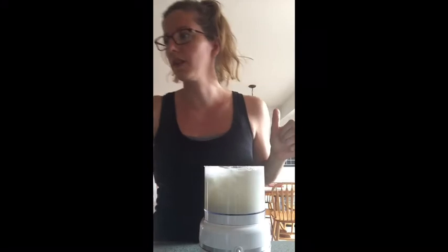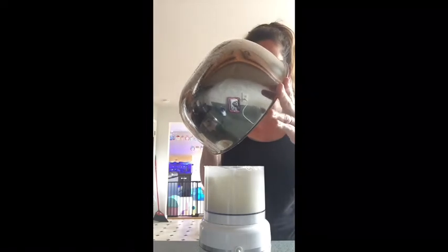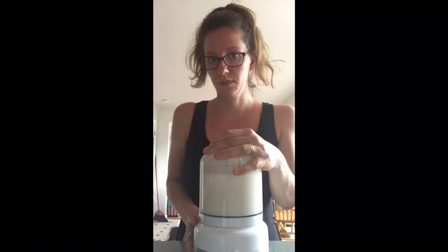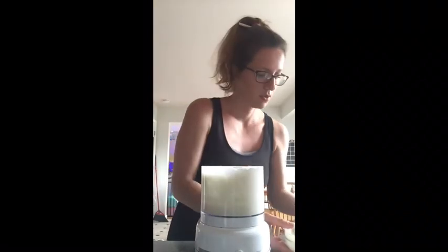Way better. I'm actually gonna pour the rest of it in. I just have like a touch left. Why not? And then I'm gonna turn it on and then I'll scrape it. Okay, let's scrape her up and then we'll do one last run and put it in our jar.